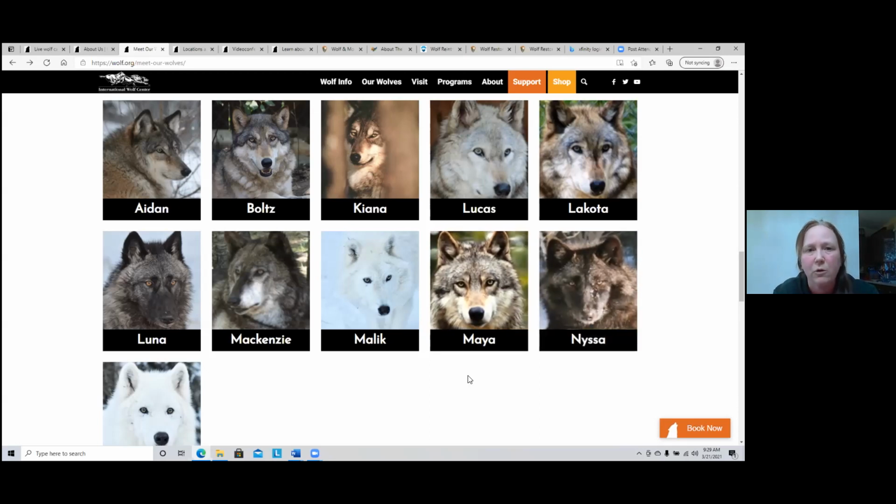So Maya, Nisa, and Grizzer are all Great Plains wolves. Aiden and Denali are Northwestern wolves, which are over in the Rocky Mountain area. And then Malik and Shadow from the 2000 litter are Arctic wolves. So they're from the Canadian tundra, from Northern Canada. So that was those.